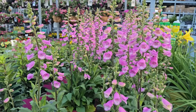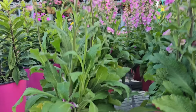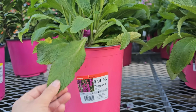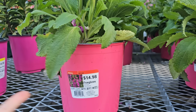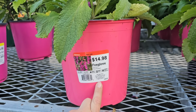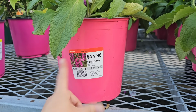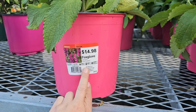Now, these are also biennials. Even though some of them might be labeled as perennial, they will not usually return the second year. A biennial plant is one that will grow all of its leaves and roots in one year and then send up its bloom shoots the second year, and then the life cycle is done. But these self-seed prolifically, so they will drop seeds everywhere, and then you'll have baby seedlings and blooms a couple years later. But this here says that it is a perennial, and it's possible that this variety has been bred to be perennial. They are working on that now.